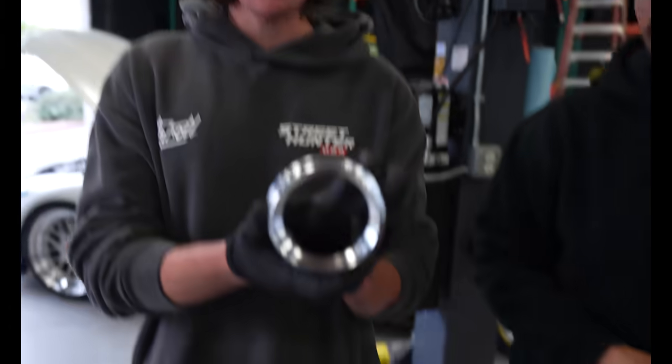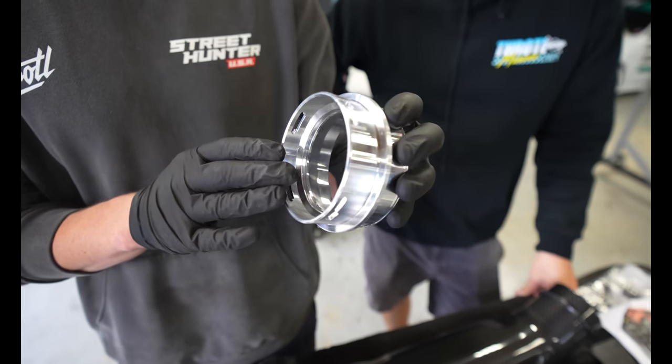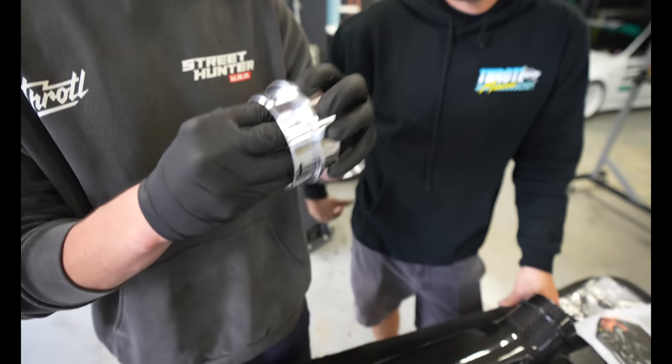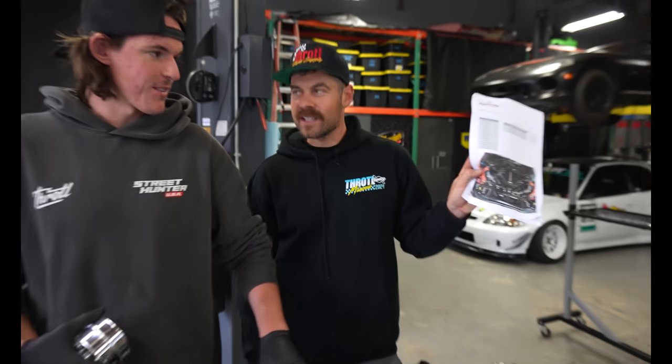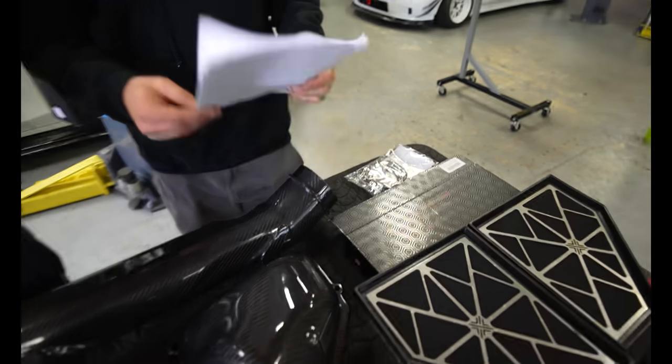Look at these. These are like machined. This is an adapter that goes from the OEM BMW snap-in style to letting us run these. I saw these alone, and this is a beautiful piece. I can't wait to see how the rest of this intake system comes together. It's gonna be really sharp. Well, we got a quick little instruction manual here. It looks very simple, but I appreciate they sent it to us.